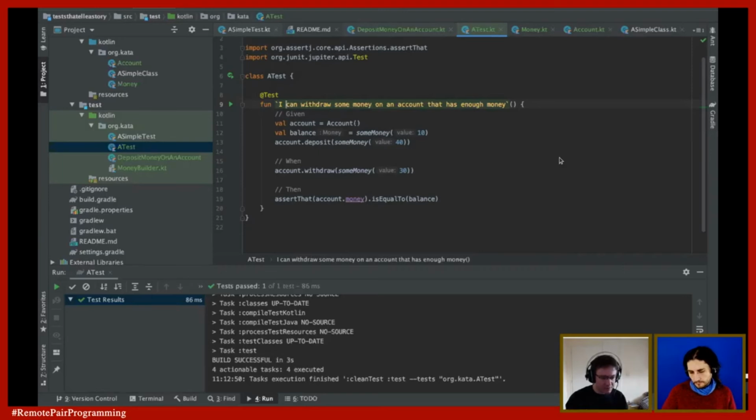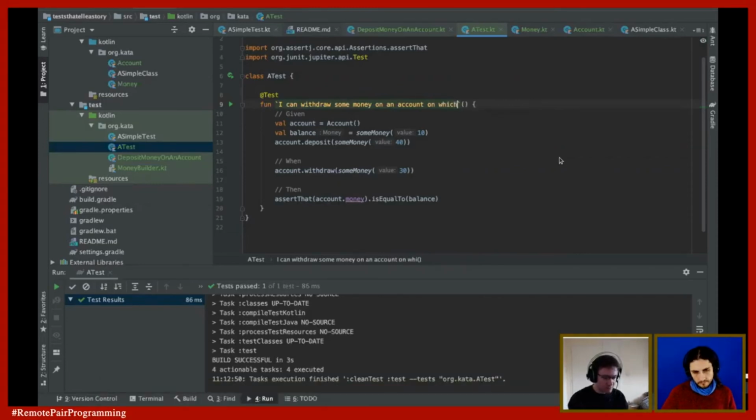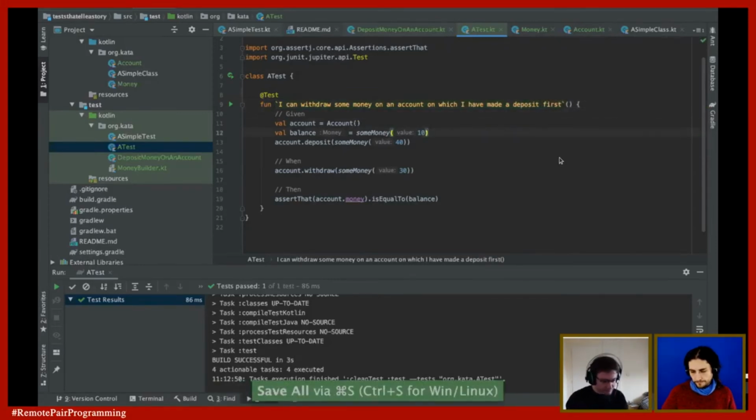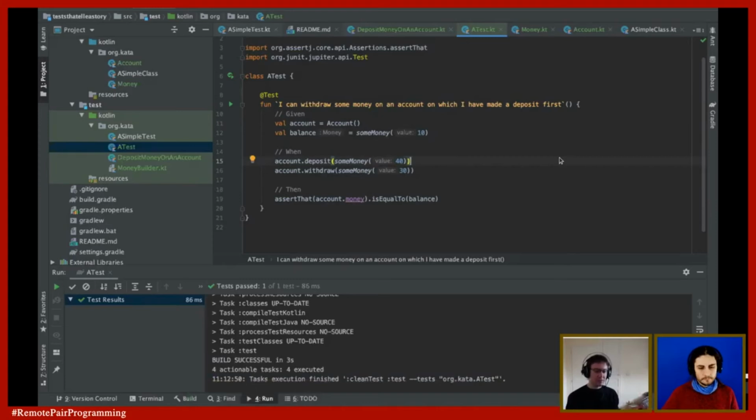And let's name our test: I can withdraw some money on an account on which I have made a deposit first. Okay, and now I would like to move the deposits in the when, because this is really the story. Yeah.